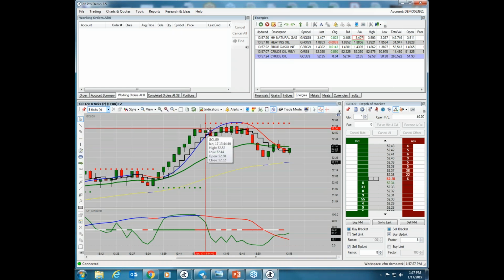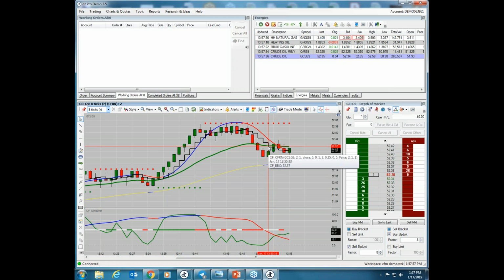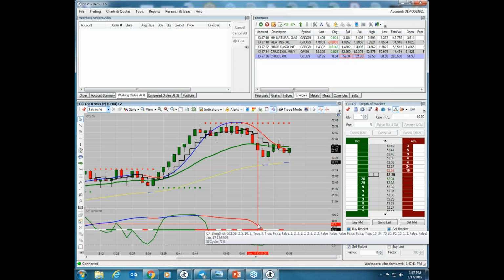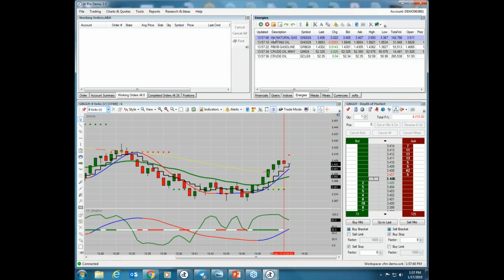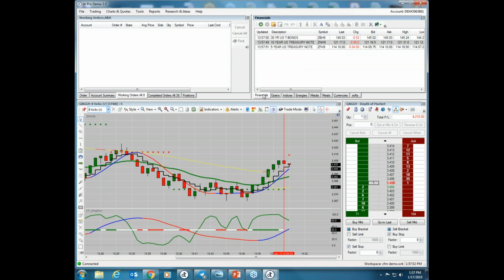Well, the S&P was breaking, so was the crude, right? The market pulled back to the BBC. This was the first up close. Not only did the black step line pierce the BBC, but you notice how the cycle is red and just looks terrible. A lot of fireworks.